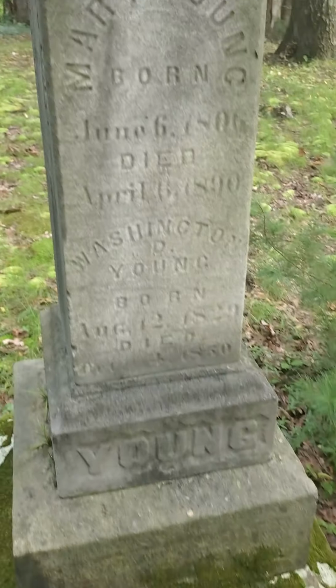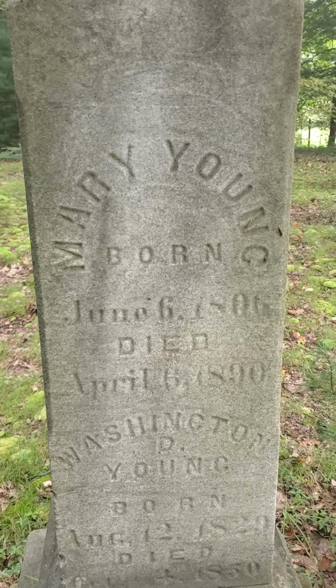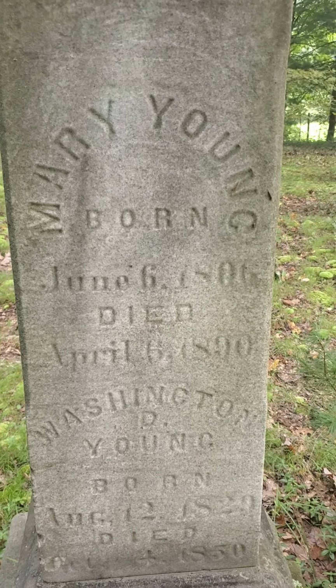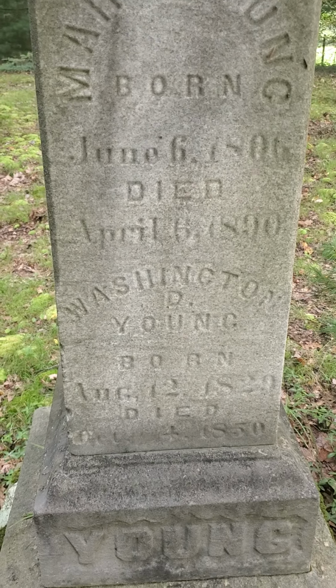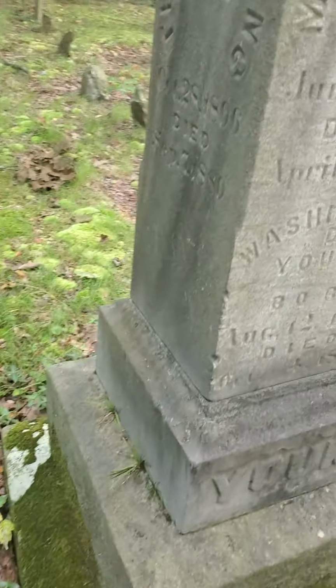Look at that. We have a young family marker here. Mary's dead. Mary is always dead. Born 1806, died in 1890. Washington was born in 1829, died in 1850. This is the Young family plot.